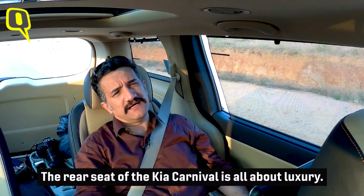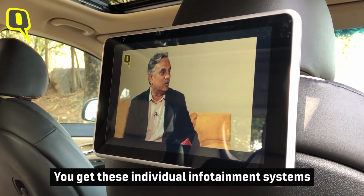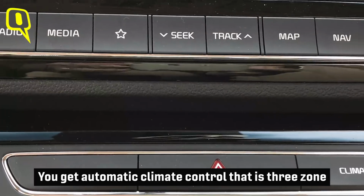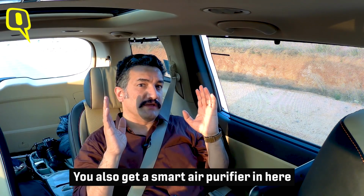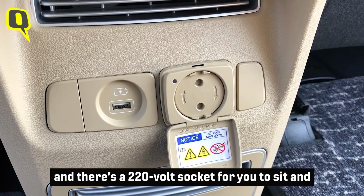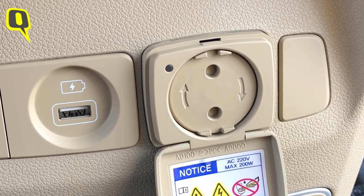The rear seat of the Kia Carnival is all about luxury. You get these individual infotainment systems for both the rear seat passengers. You get automatic climate control, which is 3-zone in this car, so you can have the driver, front passenger and the rear seat passengers with independent controls. You also get a smart air purifier in here, and there's a 220-volt socket for you to actually sit and use your laptop back here.